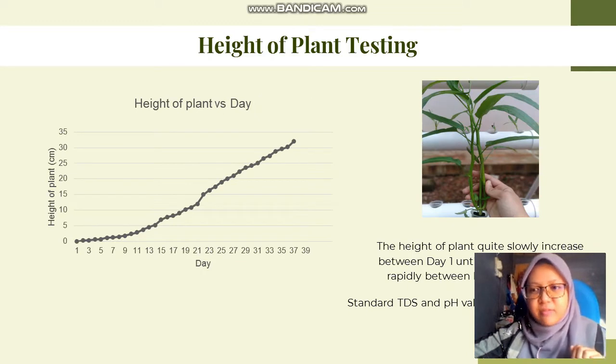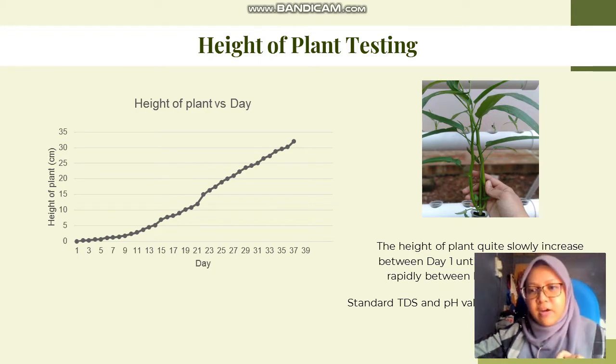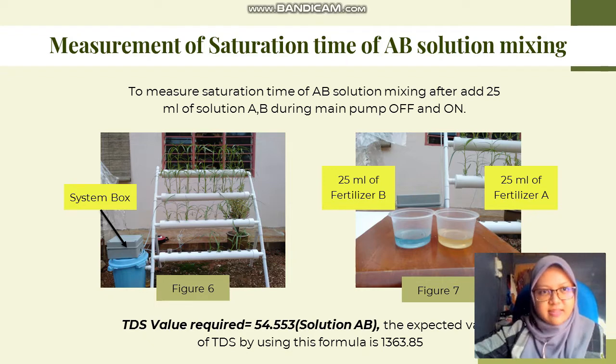Okay, this is the graph of height of plant versus day. As you can see, the height of the plant increased quite slowly between day 1 and day 22, but it increased rapidly from day 22 until day 44. The standard TDS value used is 1580 ppm, and the pH value is 5.8.